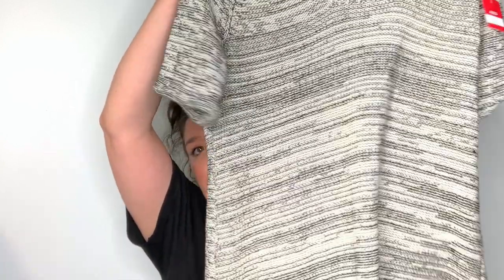Okay, Cabby, size small. It's a little sweater tunic. Cute. This is cute. New tag, Cabby. Little high-low moment. It's that marled, knitted, black and cream. Really cute.